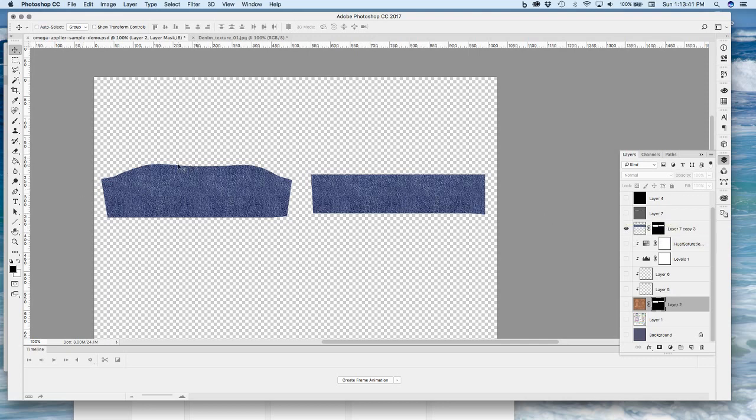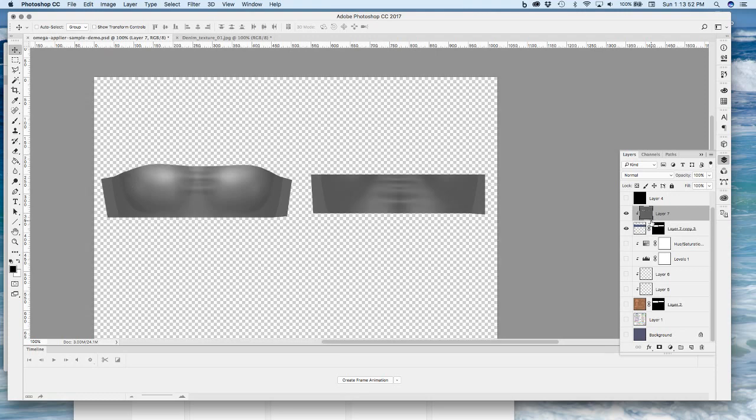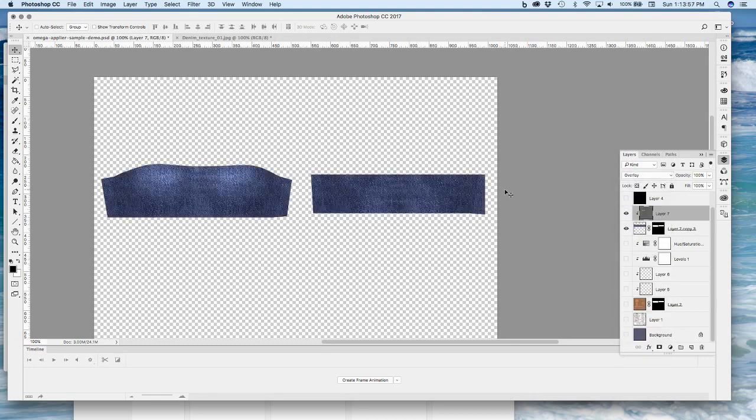Okay, so now we've got our denim shape, or a denim on our alpha shape. I'm going to click to get the grayscale layer. I'm going to turn that on, and I'm going to hold down Alt and click between the two layers to apply it only to that layer, and now I'm just going to do an overlay to see how that looks. Not bad, actually. That's got some shading to it.